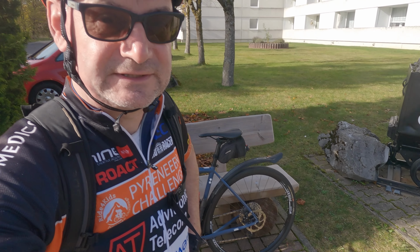As you can see, I am in short sleeves and in my bib shorts. 20 degrees, and this is 28 degrees over. So yeah, it's quite extraordinary, which is why I set out for this long weekend. It's now Friday, so I've got 3 days of riding.